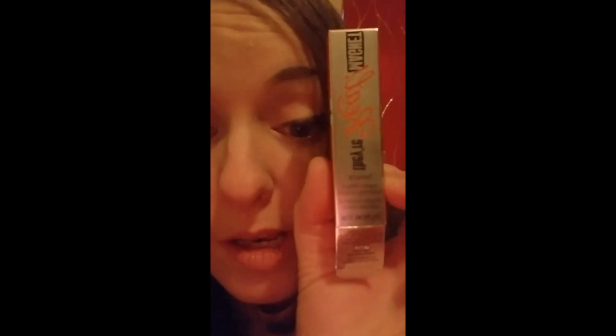Powerful lifting and lengthening mascara. I would say it has lifted and lengthened my lashes from their original state. So, this claim is true. 40% longer? I mean, not yet. Maybe after using it a couple of times, but I wouldn't say they're 40% longer.